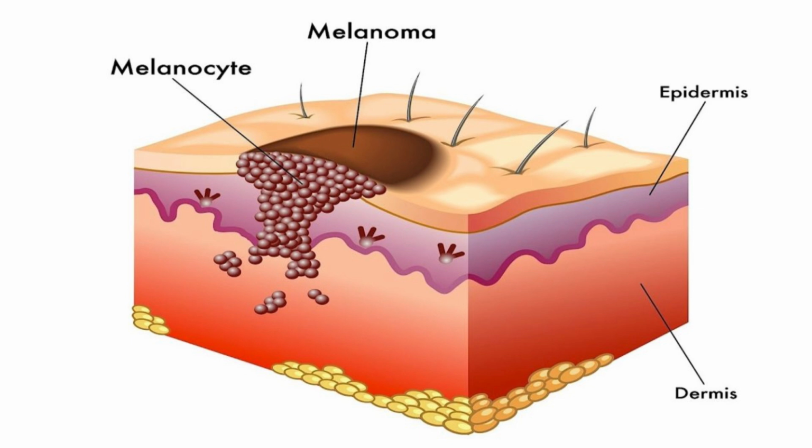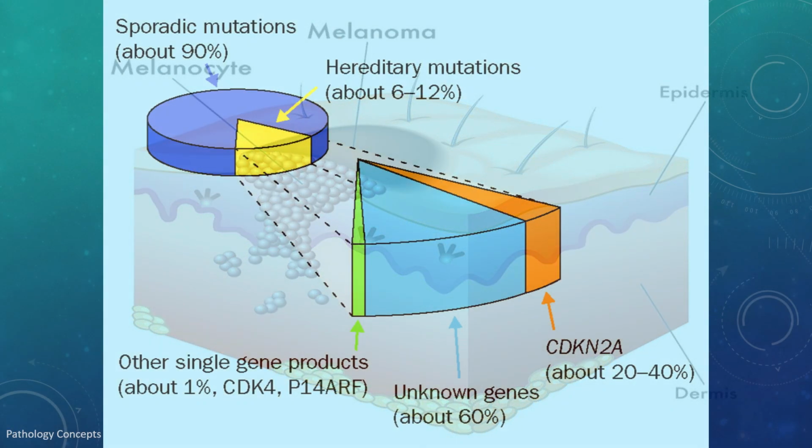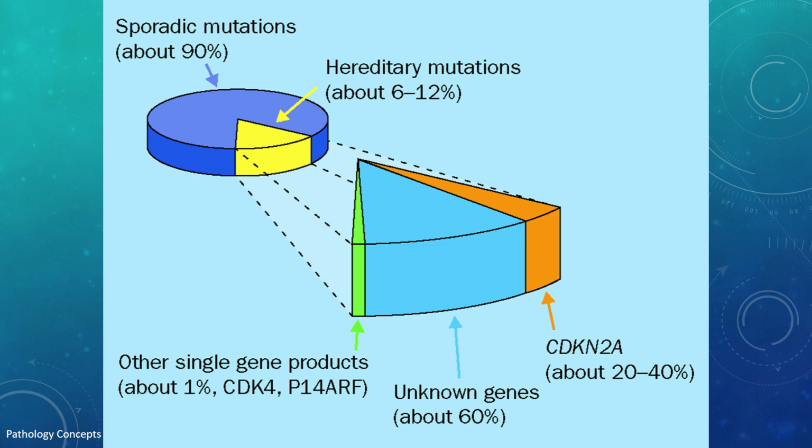Let's understand what melanoma is. Melanoma is a malignant tumor arising from melanocytes. 5 to 12% of melanomas are hereditary in nature. CDKN2A is a mutation commonly found in familial melanoma syndromes.